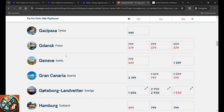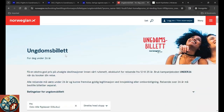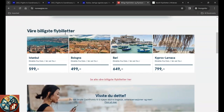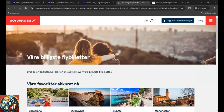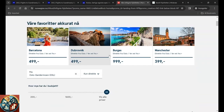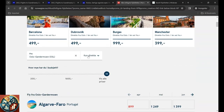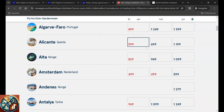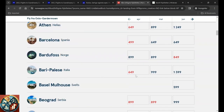But if we say we're not under 26, then what happens? Can we see the other normal prices? So it's here, let's see. Yes, we want just direct, and you can see it's almost double: instead of 499, it's 899, so 400 extra.